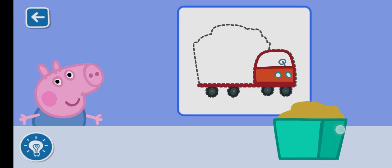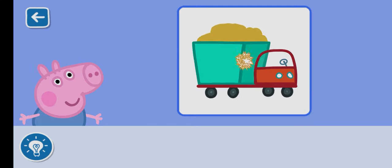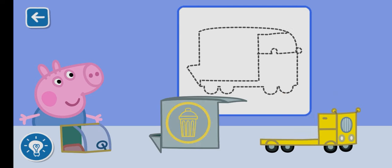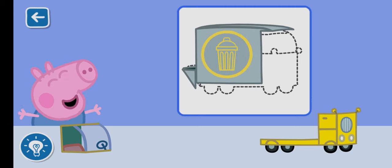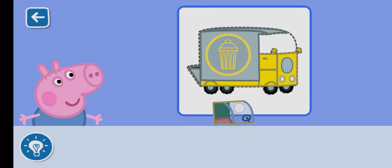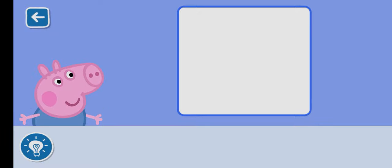Perfect. Perfect. George is very happy with his toy. It is really coming together. Well done. You have built a fabulous toy for George.